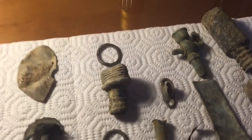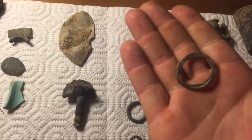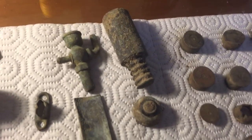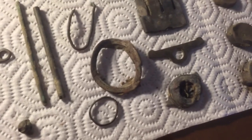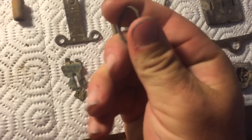So here's all my brass bits. Here's a little brass ring thing. Some brass nozzles, some other big old brass parts. This is a big old piece of copper. Just other little pieces. Copper wire. I thought this was a little ring, a little band, but I could bend it. So I don't think it's a ring if I could just maneuver it like that. Really easy.